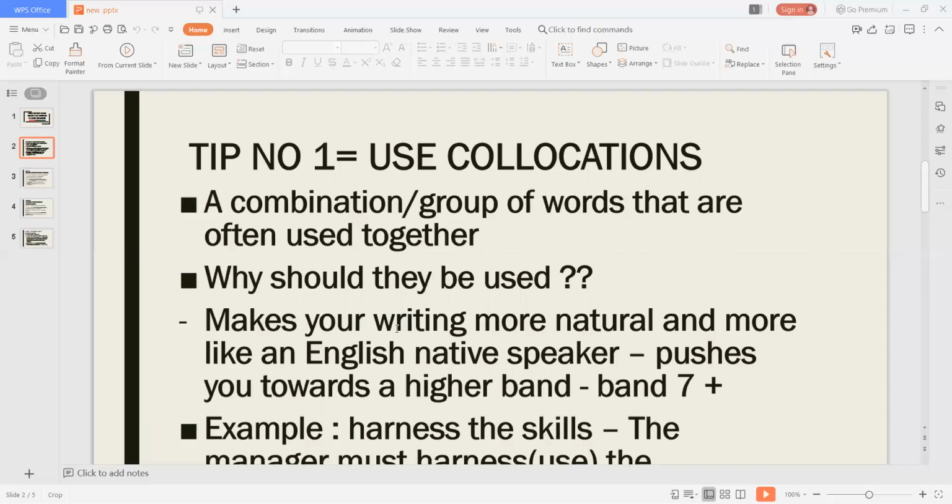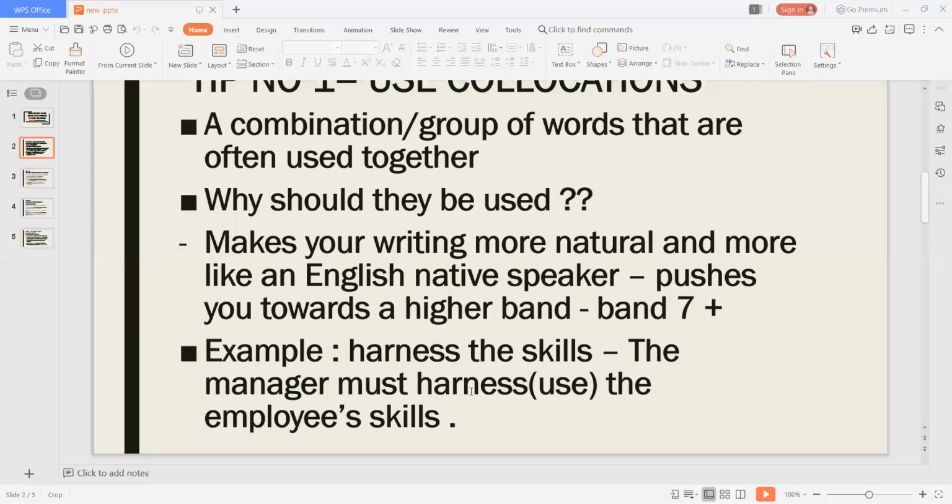As you can see on the screen, I've written harness the skills. Harness the skills is actually a group of words that we always use together. Harness means to use or to utilize the skills. It can be used perfectly in an essay that maybe is talking about a job and an employer. So, you can say something like the manager must harness or use the employee skills.